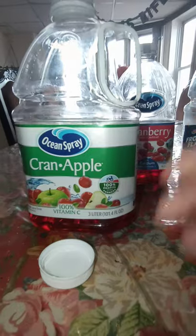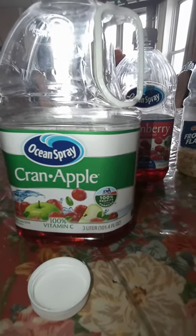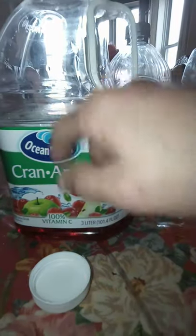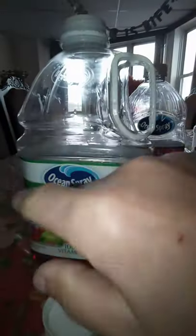I dried it with a paper towel or whatever. But the inside of the bottle was still wet. Of course, I shook some water out in the sink, but it was still wet. I didn't want to put a paper towel inside here or anything else. I wanted to just let it air dry. So after about half a day to a day, it was nice and dry.